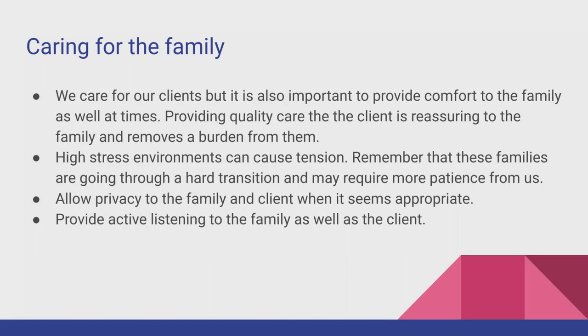And not only are we caring for the client, we have to remember that we are caring for the family as well. The client is our first priority, but family comes very close second with this situation, especially. So whenever we're providing care for a client, we have to remember that this is such a stressful situation in these families' lives. And we have to make sure that we are patient with them just as we are patient with our client, and understand sometimes ugly things can be said.